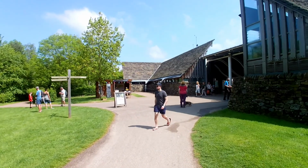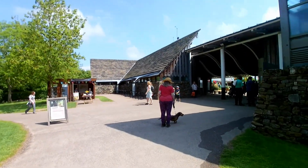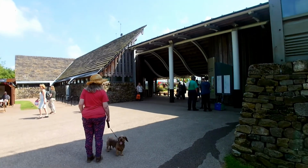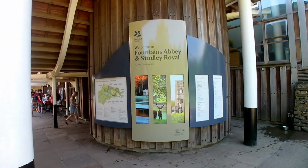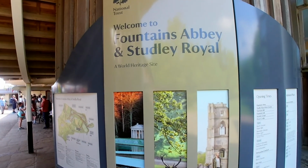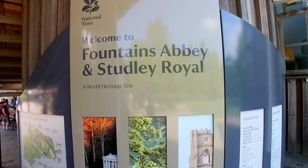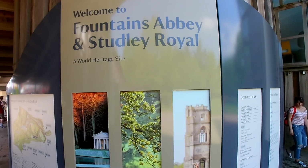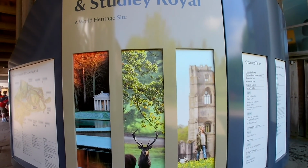On your way in, or on your way out in our case, there's the visitor centre. This is where you pay to get in. Plenty of information boards, opening times, interesting facts about the Abbey and the Royal Garden, and any special events that are going on.